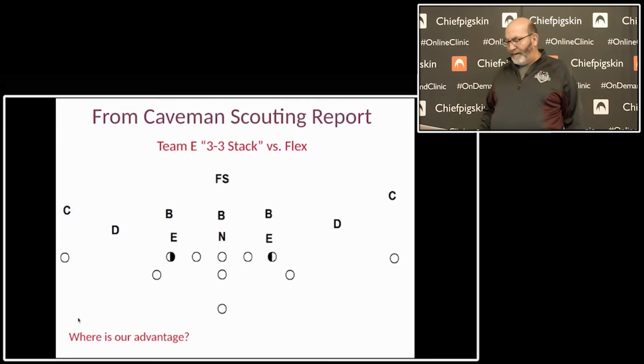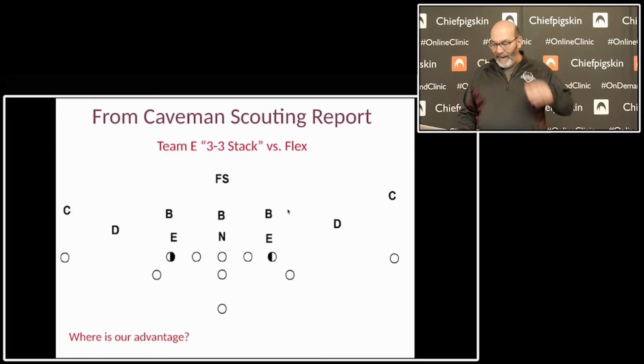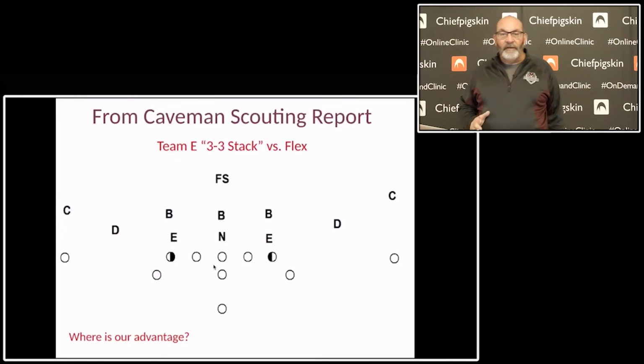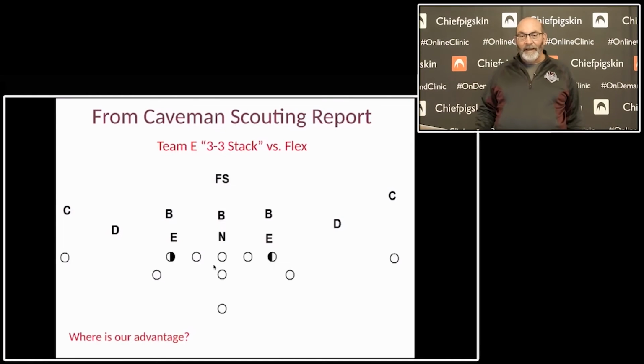Okay, 3-3 stack, Team E, the final defense we see. Where's our advantage? Okay, they've got 2 B-gap defenders and a stack across behind them. 3-3 stack teams, apparently, I don't know a whole lot about that defense, haven't coached it, but I think they like to stay stacked if at all possible.